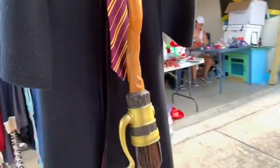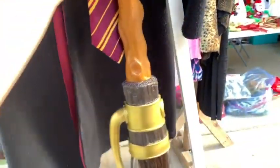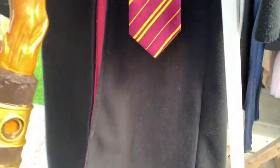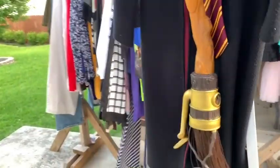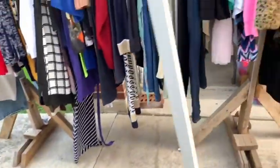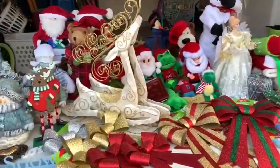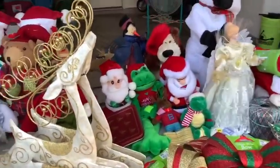This is a Harry Potter costume. Costumes can go for a pretty good price depending on what it is. So they're worth looking up if you see costumes that are in good condition. This one, part of the broomstick is broken and the cloak is a little bit pilly, as you can see. But let's be honest, folks, this is coming home for me because I'm a Harry Potter nut. And yes, it's a child size, but my kids like to play Harry Potter too. So we have it here at home for playing with.